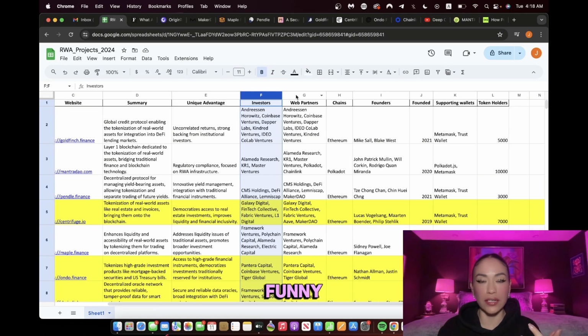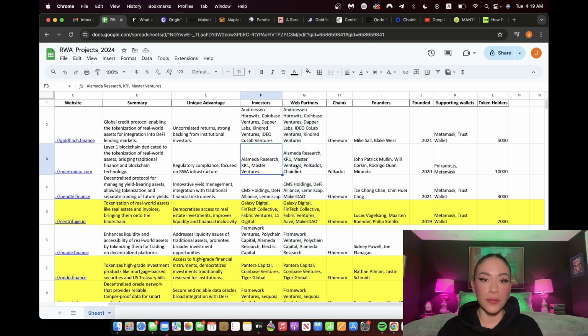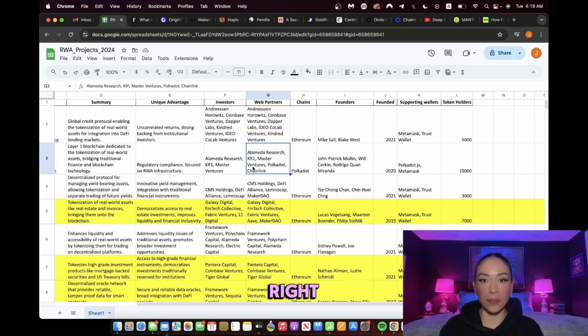This is actually a funny labeling from ChatGPT, but you'll see that many of the investors are also partners, but some of them are not, right? As we can see here with MakerDAO, their investors are one, but on their partner side of things, we have Polkadot and Chainlink, for instance, right?